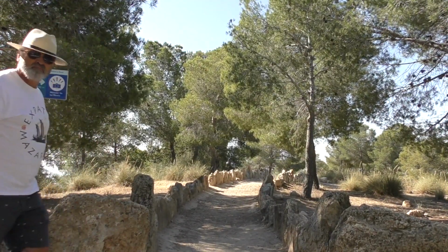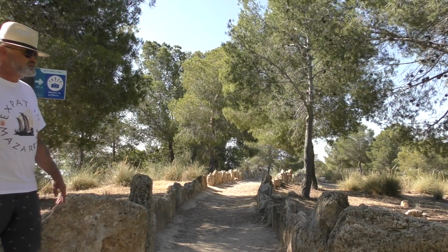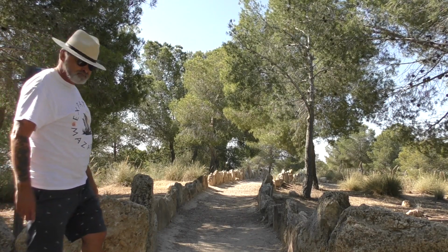Okay, so when you park your car, or if you walked up here to where the Scout building is, you'll see this sign here, which is a Mirador, which means viewpoint, and we're going down this track here.